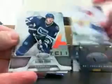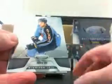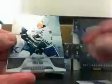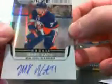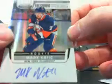Okay, Markov for the Canadiens, Burrows for the Canucks, Ladd for the Jets, Sedin for the Canucks. I have a New York Islanders on-card freshman signature, Mark Kadek. Or Katik, not sure how you pronounce that one. And no number on that.